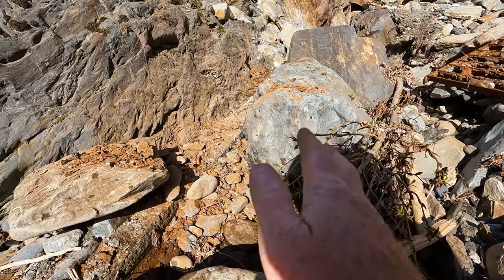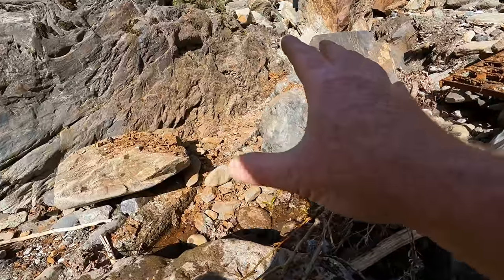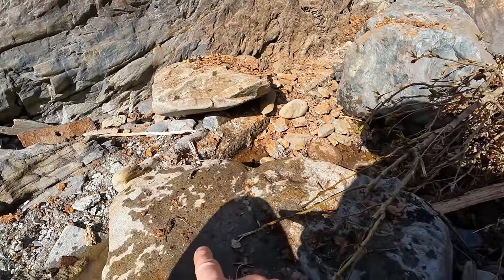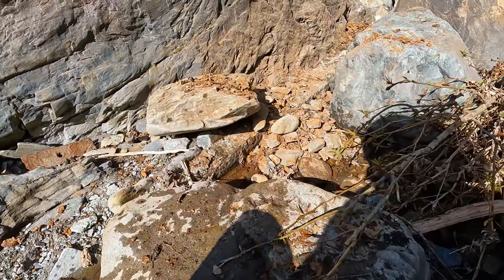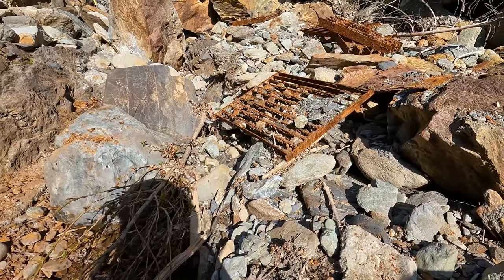I will let spring runoff go and clear things out, but then I know between that rock there and this rock here, there might be some gold stuck down in there. It would probably get caught underneath this rock. So after spring runoff, I'll probably come and move this rock and see if there was anything more in that material. But right now, we just gotta clean those grates so we can get them out of here.